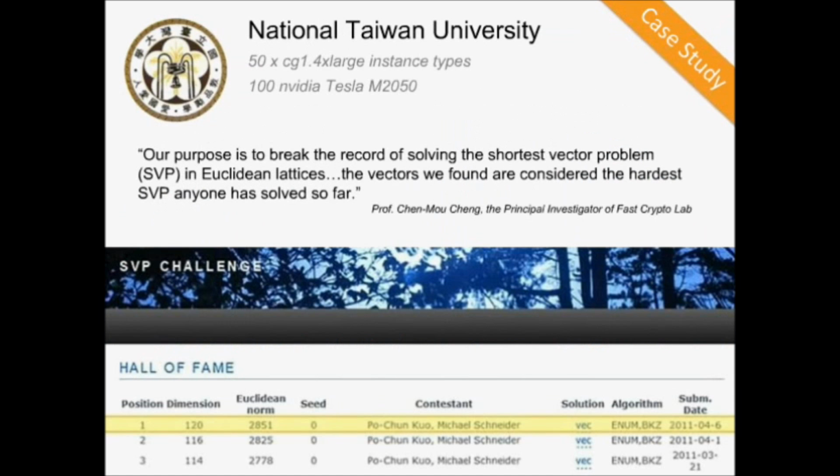We worked with the National Taiwan University. They're doing cutting-edge cryptographic analysis. They're looking at SVP analysis for Euclidean lattices. That kind of digging is cutting-edge research. They were able to do that on 100 GPU boards. That's renting 50 of our CG1 4XL instances, which only costs $2,300 an hour, where in comparison, buying that stuff, again, is millions and millions of dollars of upfront capital expense, let alone the management and maintenance. They're in spot number one. They've taken over the market in research around this concept.